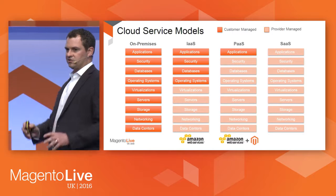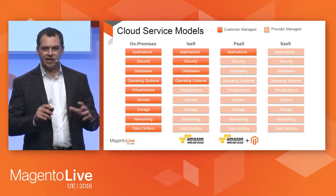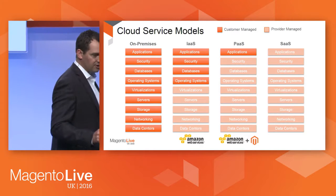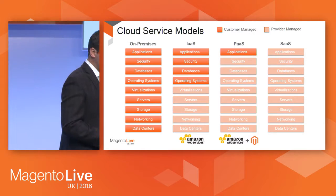It's your application. It's your instance of Magento. It's single tenant code, and you have access to source code. You have access to do all of the customizations and integrations and extensions that you're used to doing with Magento. And that's fundamentally different from the SaaS world.